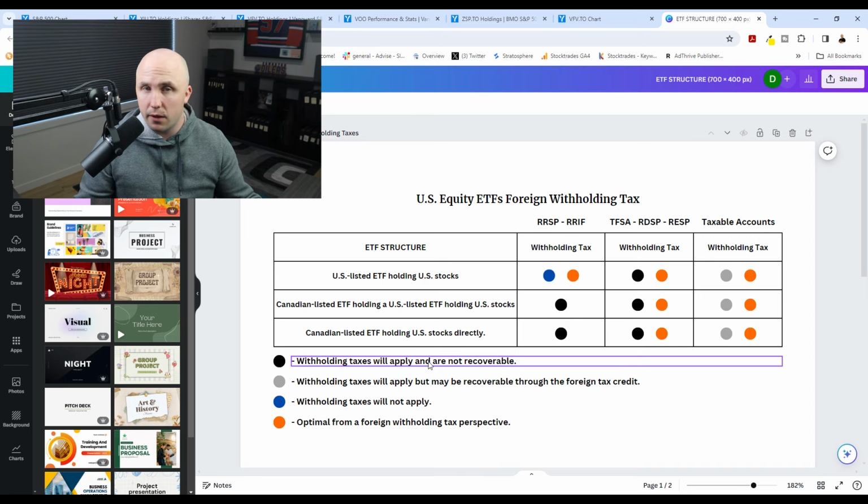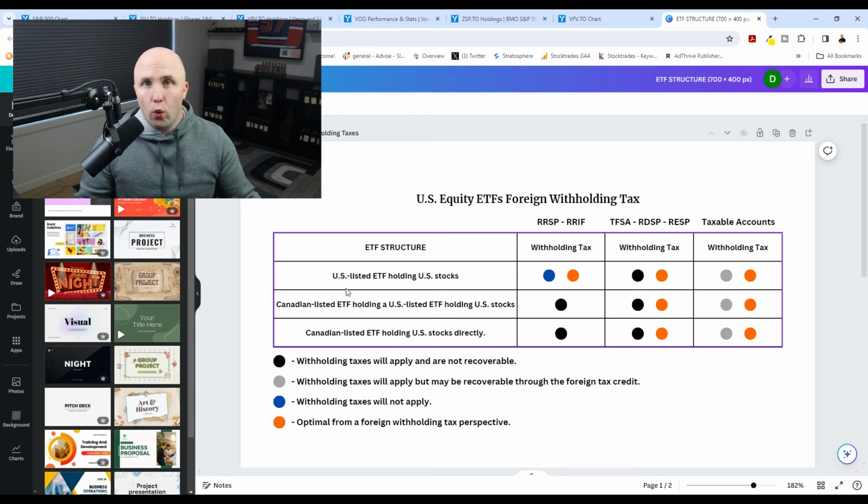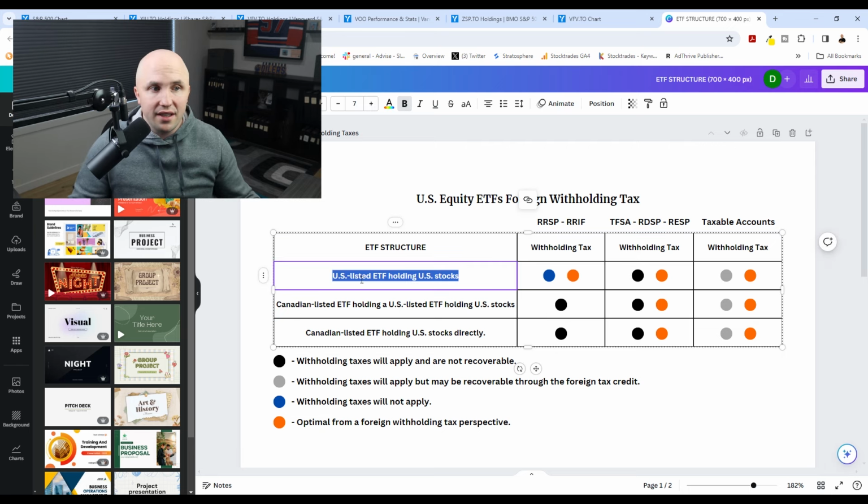So what do you own inside an RRSP that is not charged withholding tax? Well, I mentioned that. It is VOO in terms of S&P 500 ETFs. US ETF holding US stocks. Inside an RRSP, you will not be charged withholding tax. So I hope this chart makes sense. If you want me to explain it a little bit more, again, just go down to the comments and let me know. I'll do my best to kind of explain it even further.